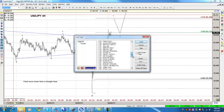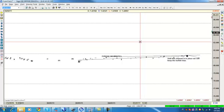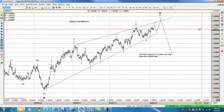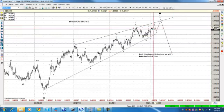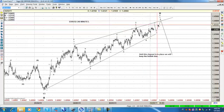Let me show you the euro. The euro in the 4-hour chart. Same scenario, guys. I believe minimum 143.12, I'm sorry, is going to be reached right here. That's the minimum target. How we get there, we don't know. Maybe this is 1, 2, 3, 4, and a 5, and it was a diagonal. All I know that I see is one more high on the euro for sure.